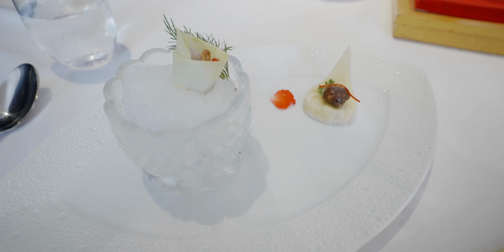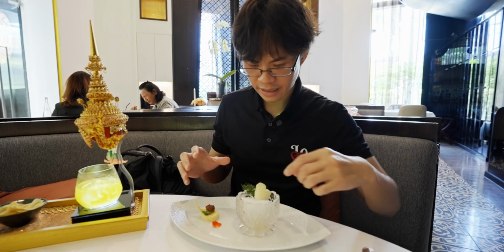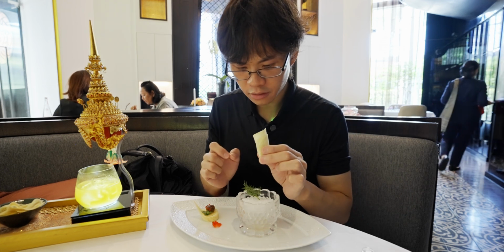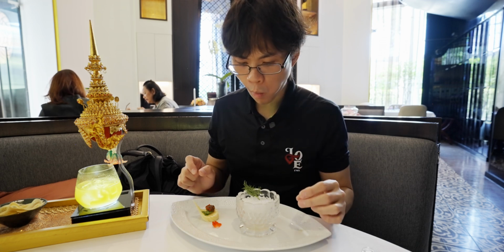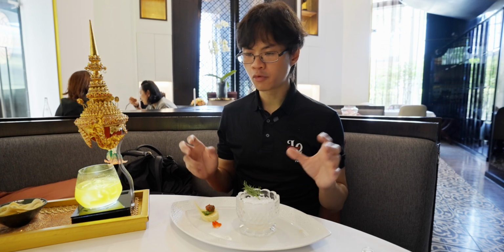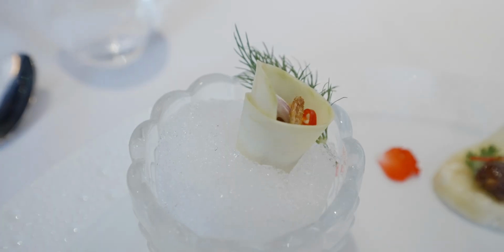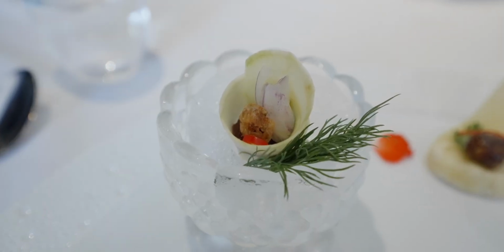So first, this is an appetizer or amuse-bouche from the Khao Chae menu. Not quite sure what that is. We have a small roll, and there's some shallots, chili, maybe fried shrimp. Refreshing, savory, umami, or funky. The outside, I think it's like apple slices. It's a little crispy and refreshing. And you have the slightly salty prawn in it with a ton of umami flavor.